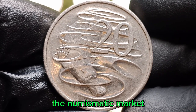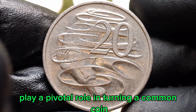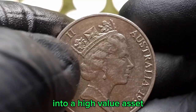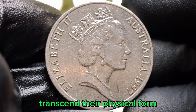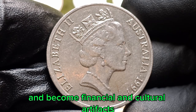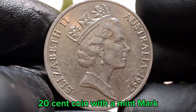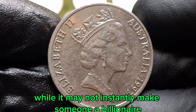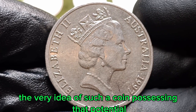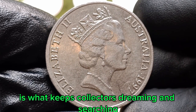The numismatic market thrives on this kind of authentication, and third-party grading services play a pivotal role in turning a common coin into a high-value asset. It's through this process that coins transcend their physical form and become financial and cultural artifacts. Ultimately, the worth of a 1997 Australian bicentennial 20-cent coin with a mint mark is a blend of myth, market, and moment. While it may not instantly make someone a billionaire, the very idea of such a coin possessing that potential is what keeps collectors dreaming and searching.